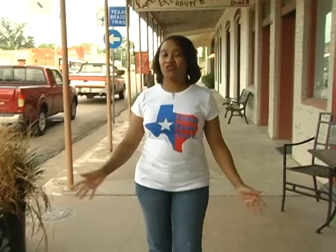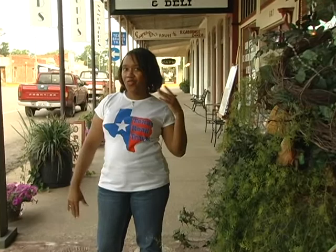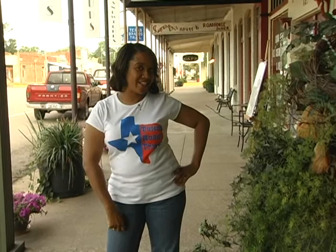Come travel with us through the great state of Texas, because as you know, everything is bigger in Texas. For the next few weeks, we'll be traveling through the Prairies and Lakes area down Texas Highway 6. So you ask, what's the Prairies and Lakes area? Well, it's from Dallas-Fort Worth all the way to College Station. First stop, Calvert, Texas. Come on, share Texas with us.